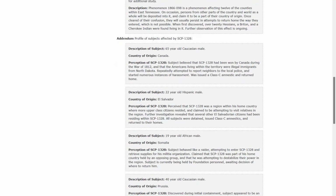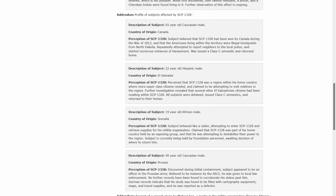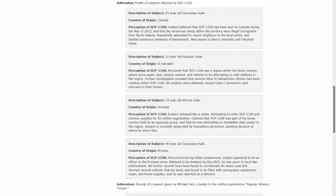Addendum: profile of subjects affected by it. 65-year-old Caucasian male from Canada. Believed that it had been won by Canada during the War of 1812 and that the Americans living within were illegal immigrants from North Dakota. Repeatedly attempted to report neighbors to the local police and started numerous instances of harassment. Given Class C amnestic and returned home.